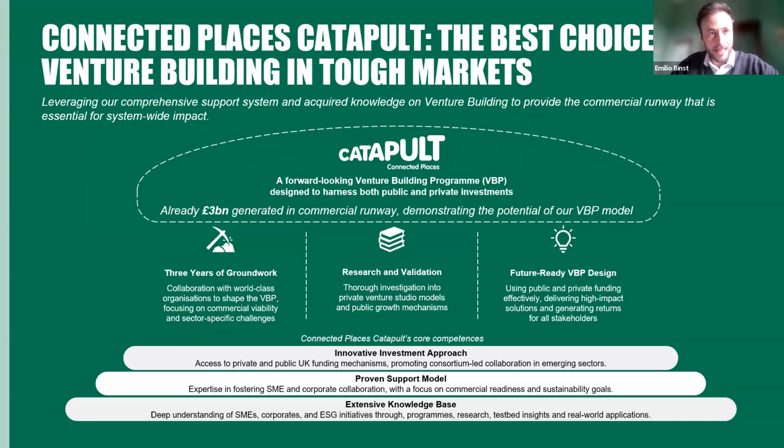The venture building program itself is the result of years of accumulated experience and research around bringing together and building complex ecosystems, and helping innovation within those ecosystems grow. We're also highly connected, of course, with both the private and the public sector. And considering the challenges I was mentioning before, we consider ourselves a perfect intermediary to bridge the gap between those two worlds and help those complex ecosystems thrive.